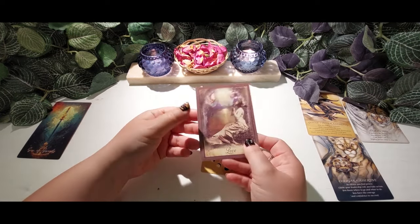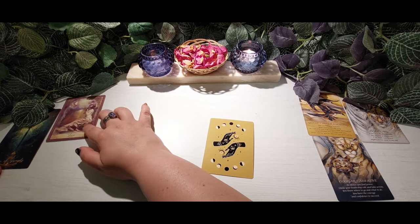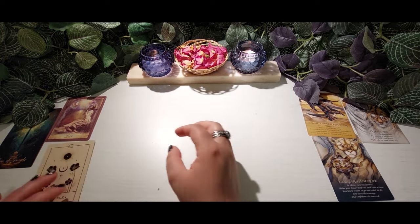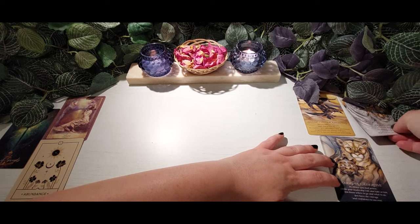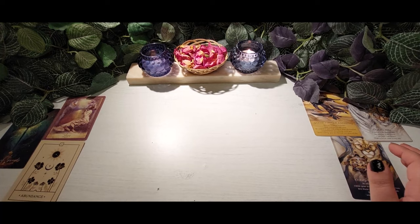We have love. Oh, very romantic. We have love and we have abundance. Wow. Okay. I can get the picture already, pile number two. But, of course, I'm going to draw some tarot cards as well.